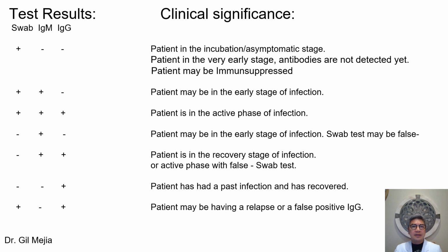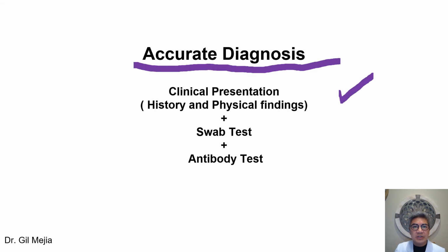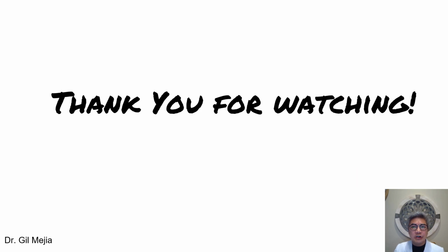So this is just a summary of what I'm talking about. You could take a picture of this, and to have an accurate diagnosis, you really have to combine the clinical presentation of the patient, that is the history and the physical findings. You have to combine it with the swab test, and you have to combine it with the antibody test. I hope you learned something today.